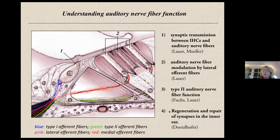And then the fourth topic in the lab is really to work on regeneration and repair of synapses, because after noise exposure, you lose these synapses at the inner hair cells, and that causes deafness or just elevated thresholds. And so we are involved with the laboratories that try to figure out how to regenerate such synapses. And as we are physiologists, our aim is to figure out functional tests that will allow people to test if the regenerated synapses work, and then they can apply different substances that may make regeneration better, and we can then test, is that a real synapse?